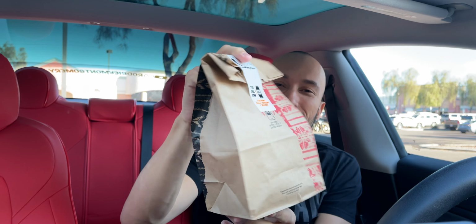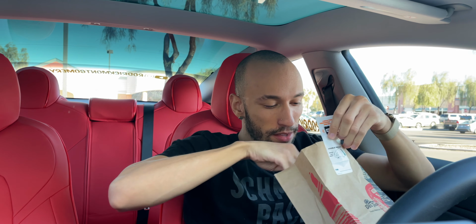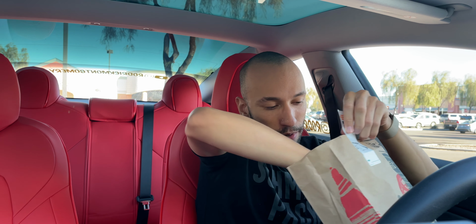Come to the bag, they got it sealed for my protection. Very thoughtful of them. Del Taco's never actually sealed my bag before, so it's kind of weird. They didn't write my name on it or anything, but it is what it is. Let's pop it open. Okay, here we go.